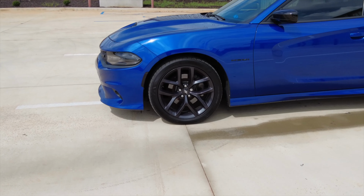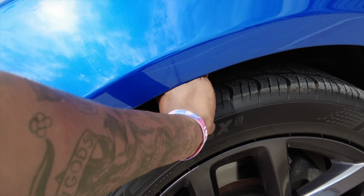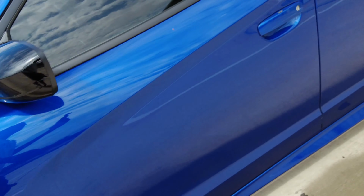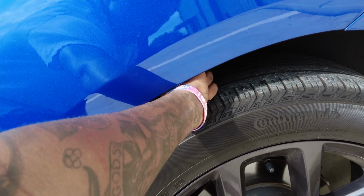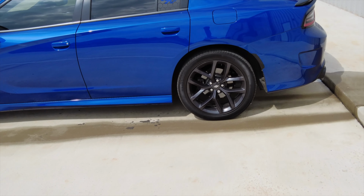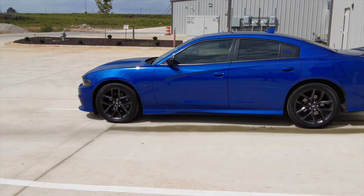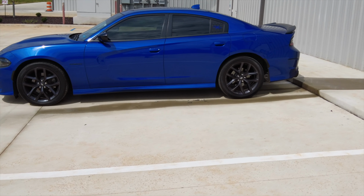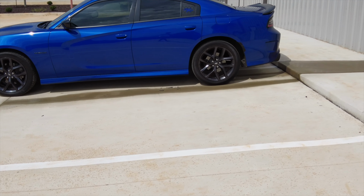But this gap right here, I can damn near fit my whole fist in here. It's five fingers. And in the back, I can fit my whole fist in here too. Come on now. I don't like how it sits. I feel like I'm in an SUV. Sun coming out, car looking good. But yeah, that's gonna be the next mod, order some lowering springs so the car can sit right.